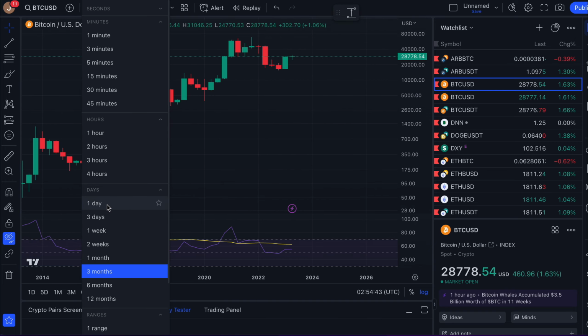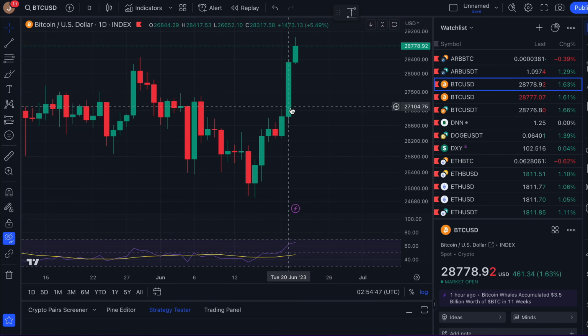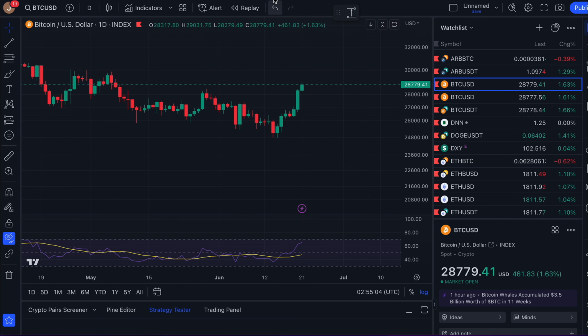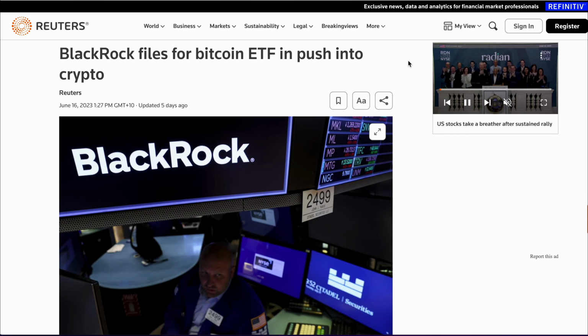And have a look at this on the daily time frame. We've just pumped in the last number of hours right here, and then we had the opening of the new day and it's continued the pump. It's pumped up to a high of 29,031. You can see that on this particular index. Now, what's fueled that? There was lots of speculation, but about 5 or 6 days ago, what you have is BlackRock. BlackRock, the largest ETF.